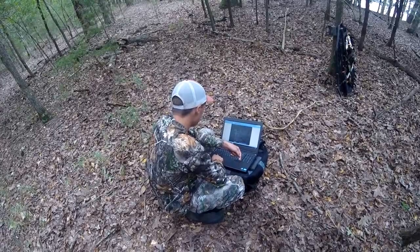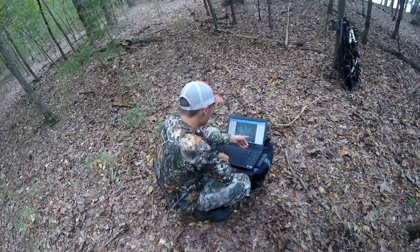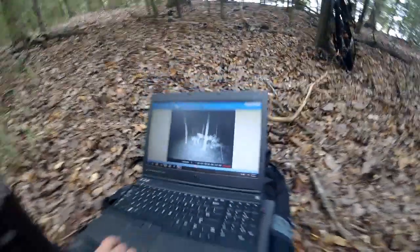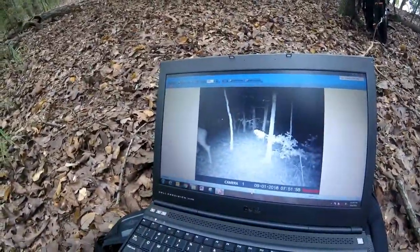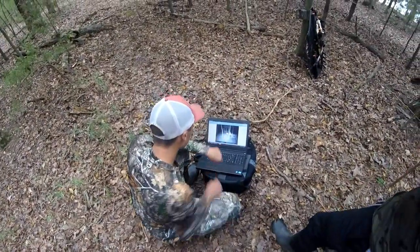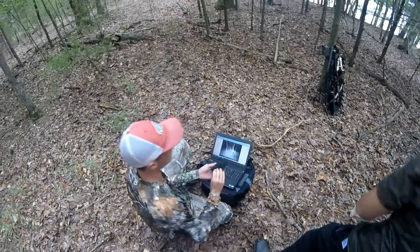Is that a coyote? Yeah. Okay. There's a buck. Look, he's got spikes. Yep. That's the first buck picture I've had up here. There he is out there. Put that picture on my phone. He looks like a spike. He may have stickers on him.